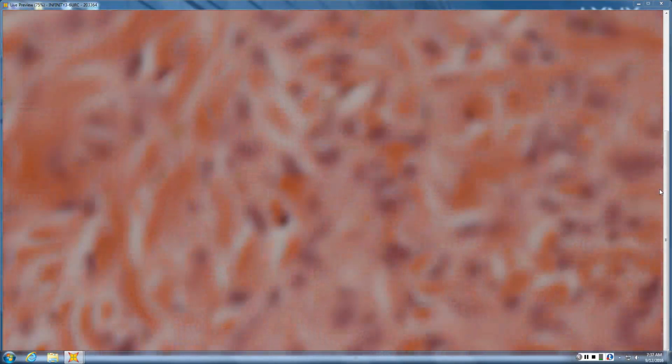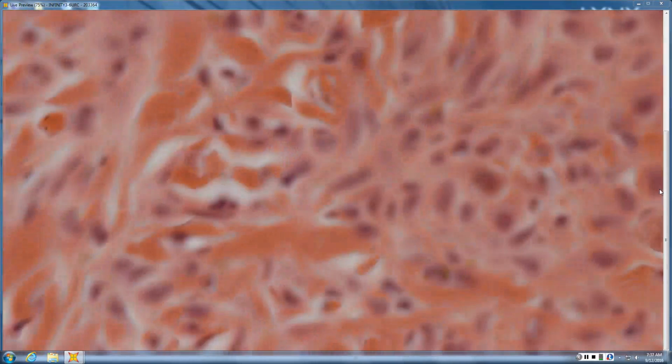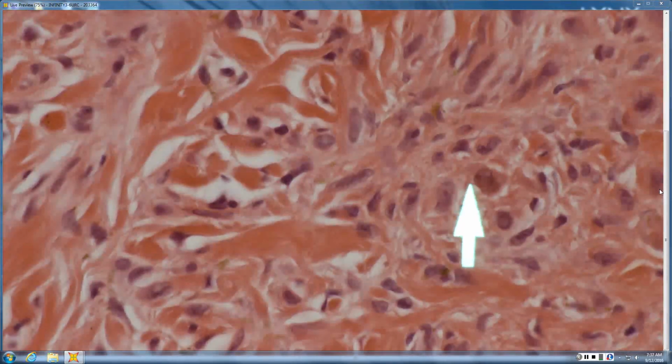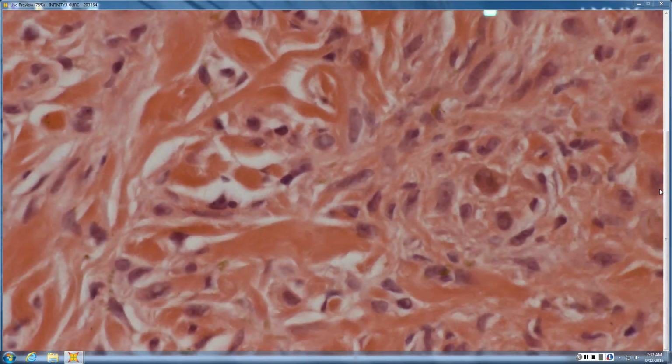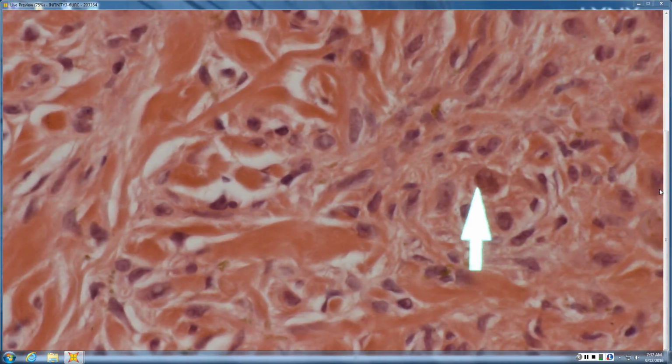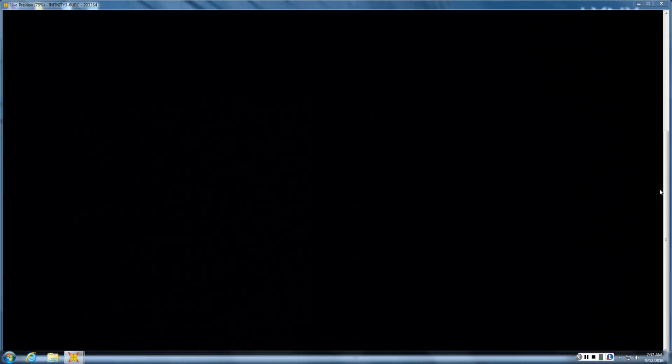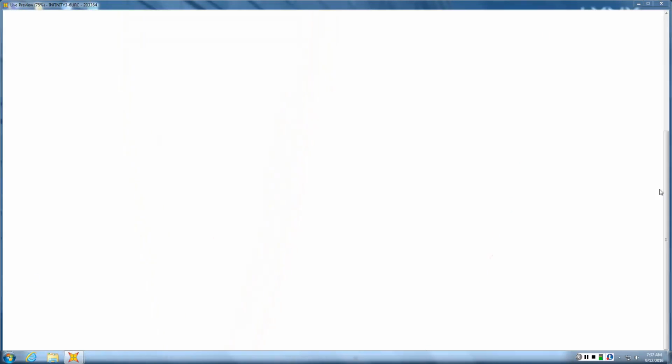So are they all the same, or do you have a mix of cell types? Oh, you definitely have a mix of cell types. Yeah, with some of them being spindled as well as epithelioid. This is just spindle nevus. So it's probably a combined nevus when you have two cell types.